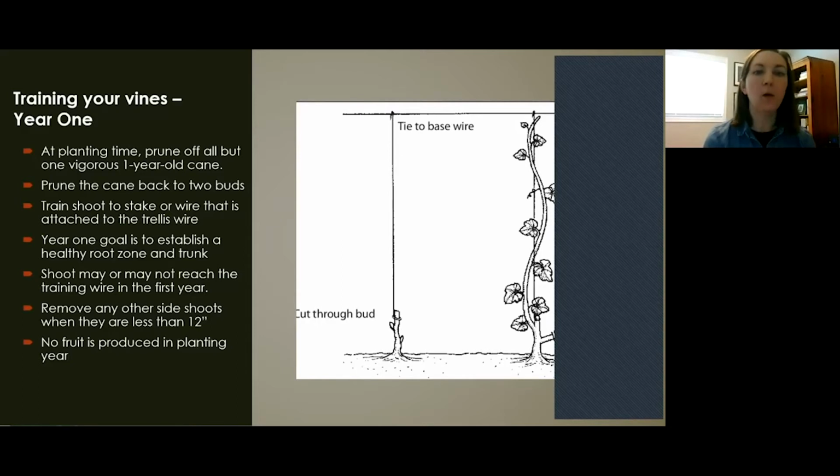And then through that first growing season, remove any side shoots that start showing up so that you're really focused on just getting the trunk and the root growth established. And you won't be seeing any fruit in that first planting year, obviously, because you want trunks and roots, is it. Year 2, maybe, but more likely year 3 is when you'll get your first fruit production.